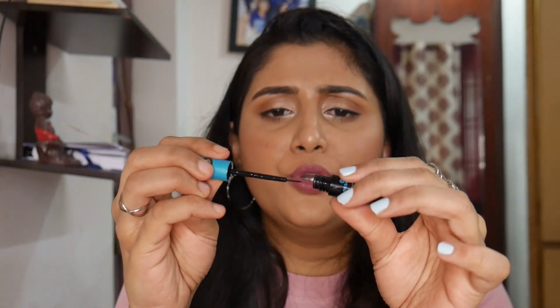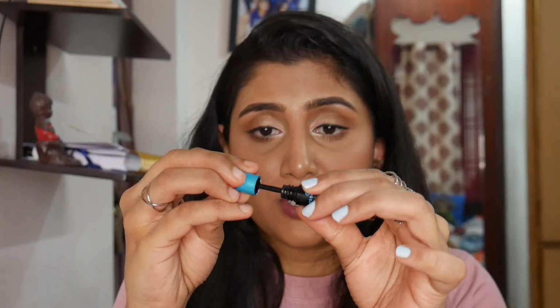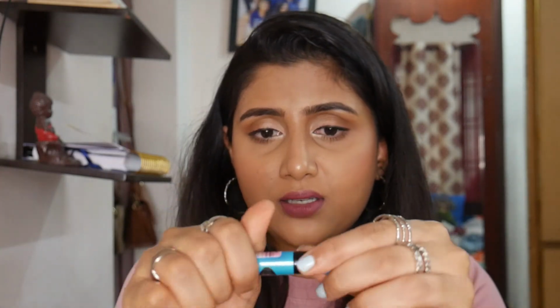It settles down to a matte finish, which I really like. I love this eyeliner. Beautiful. If you're looking out for eyeliner, you can try this one. And these eyeliners are available on Myntra as well as Flipkart. So you can check that out in those websites.